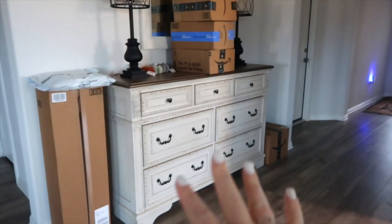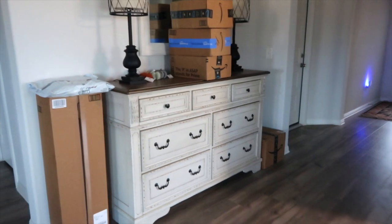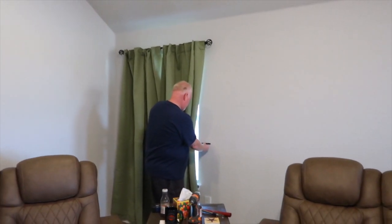We have been so very busy around here. And the one weekend we had a really nice sized Amazon delivery. We have a lot of stuff being delivered to the house right now. I'm so excited and I cannot wait to show you what is in these boxes. It was all of our curtains, our curtain rods, the little brackets to hold the curtains back. I picked out a beautiful sage green color for our curtains. Jason is putting up curtains and I am loving it.